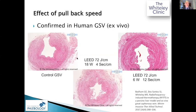So is this just theory or does it work? Well, we did some ex vivo human great saphenous vein work. And this is a control vein here. This one over here was 6 watts, giving us 12 seconds per centimeter. 72 joules per centimeter is the LED, totally 6 watts for 12 seconds per centimeter. You multiply those together and you have death of the whole vein wall. Whereas if you use the company recommended 18 watts, to try and get the same LED, you have to slow it down to 4 seconds per centimeter, which still only burns the intima. And more than that, you get charcoalization. So the same LED gives different biological results depending on how fast you pull it back and what power.